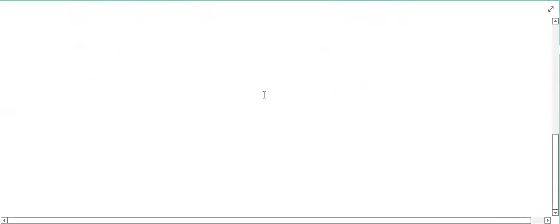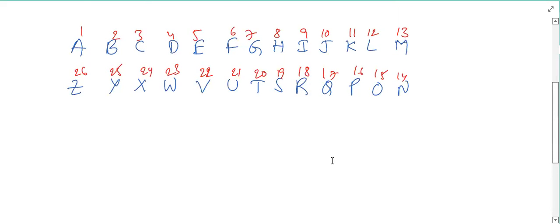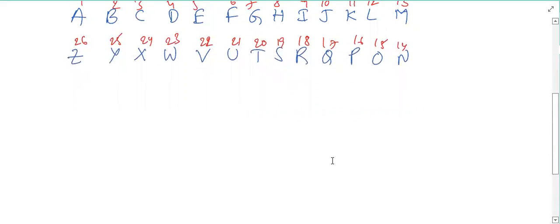Now tell me, the 17th letter? Q. 9th letter? I. 15th letter? O. Okay. Previously, you were able to say the letter positions easily because they were available on the screen. But now you are unable to say the letter positions in the same way. So you should memorize them.